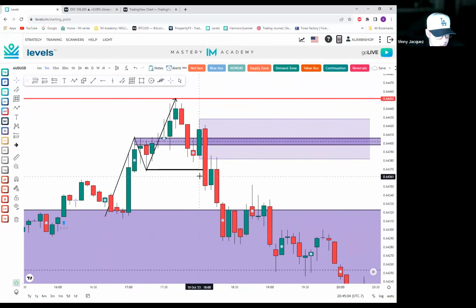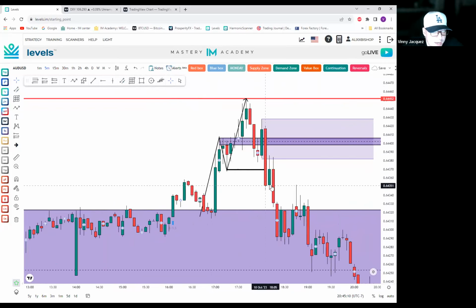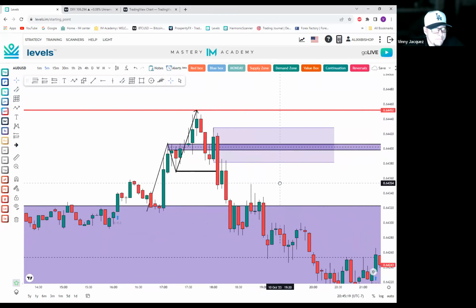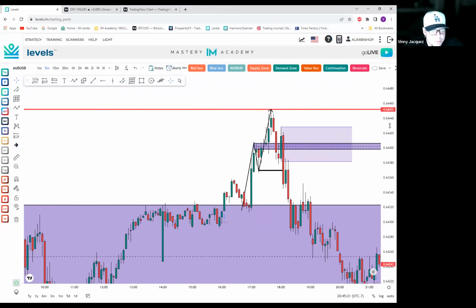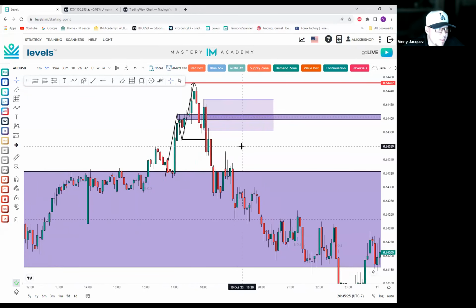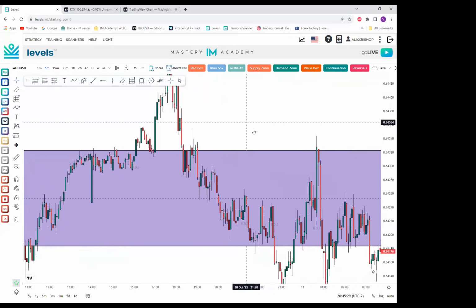When market breaks and closes below, guys, that's already confirmation. That's already confirmation market wants to continue down. Break and close below, find an entry point. All you have to do is find one. Identify one, stick to it, calculate your risk, and let the market go. Does that make sense? Yep. Awesome, thank you.